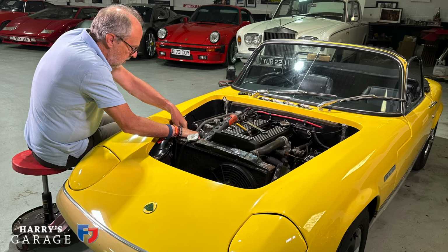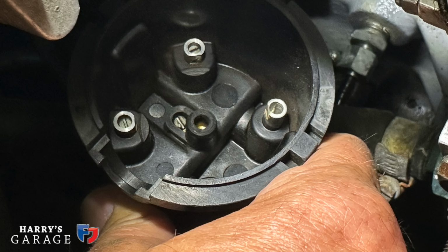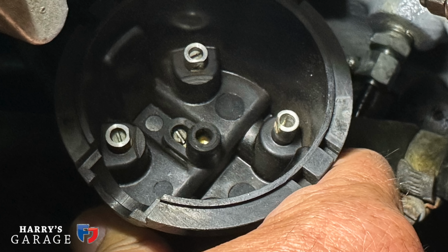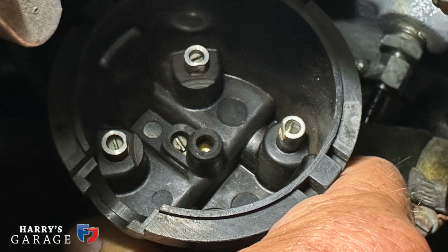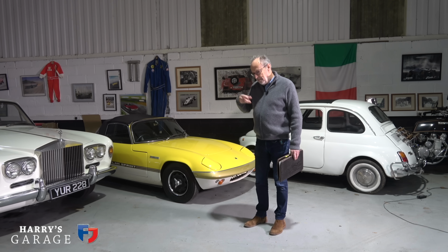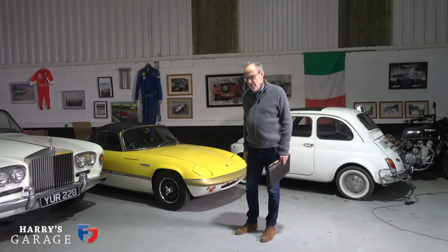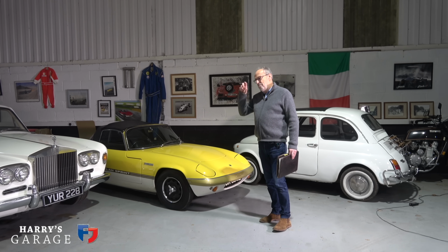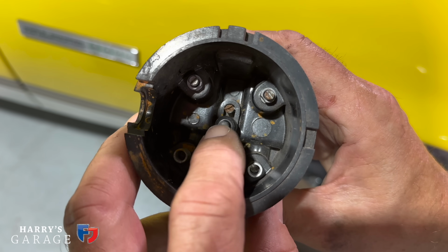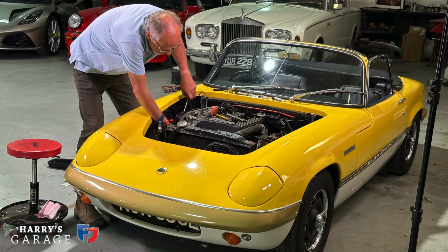There's a little nipple in the middle that feeds onto the rotor arm, and the bit of carbon in the middle had dropped out, and somehow it was still working. It must have been arcing between the top of the distributor cap and the rotor arm. If you know about these things; probably half my audience have no idea what I'm talking about. But it wasn't there, and it was having to arc, and I don't know how it was still working, but it was. Anyway, I discovered I had a spare, put one on, and it's been as good as gold since then.